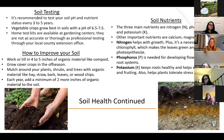Great. Soil testing. It's recommended to test your soil pH and nutrient status every 3 to 5 years. Vegetable crops grow best in soils with a pH of 6.5 to 7.5. Home test kits are available at gardening centers. They're not always 100% accurate or thorough, so I do recommend professional testing through your local county extension office.